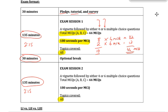As long as, of course, what we do know is that the total will be 44 MCQs. How exactly it's broken down, we'll have to wait and see. It doesn't matter overly how they break it down, whether it's 4 MCQs behind or 6, obviously, you will just adjust your specific time that you spend on each question, but it shouldn't overly impact your exam preparation in terms of that.